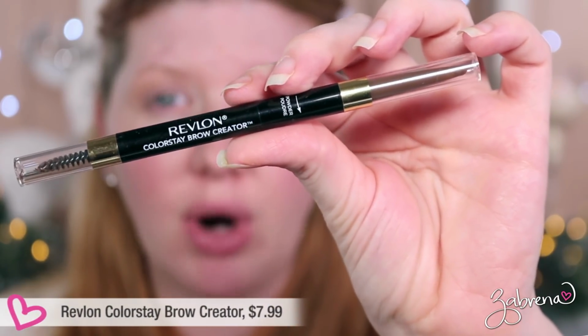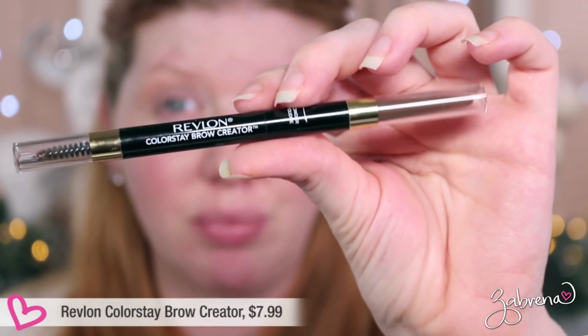What's interesting about this eyeshadow color in particular is that when I swatch it on the back of my hand, it looks like a gray purple, but then when I get it on my eyes, it tends to lean more neutral. For the brows, I'm using Revlon's Brow Creator, and this is in the shade Soft Brown.